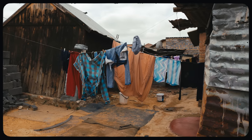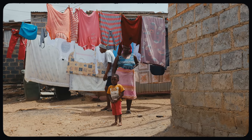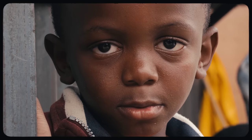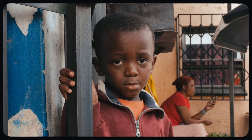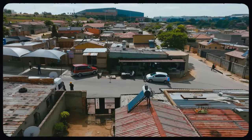Do you think Alex is safe? It's not safe. It's not safe. More than 60% of Alexandra's households earn less than $2,300 a year. Only 5 clinics cater to almost 180,000 residents. Having a stable life here is like standing in quicksand. But Zanele is proof that anything is possible.